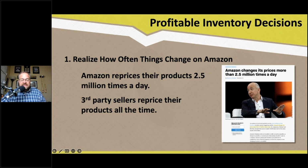On top of that, third-party sellers are repricing their products all the time. I have an automatic repricer. It goes in every 15 minutes and updates the price to be competitive, either to raise it if maybe my competition sells out, or to lower it a little bit, and not go beyond my minimum price that I set. There's an upgrade option with my repricer that I could pay for, that updates it every 5 minutes. So prices are changing all the time.